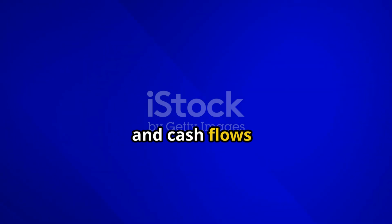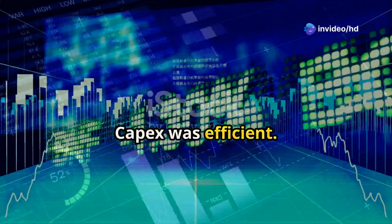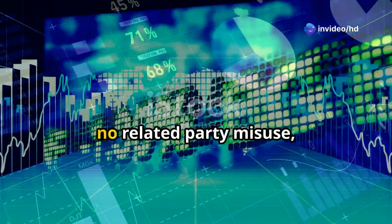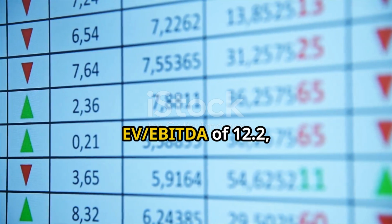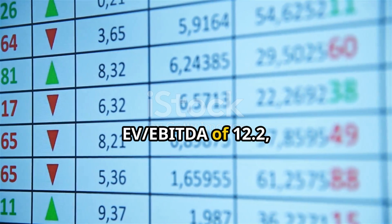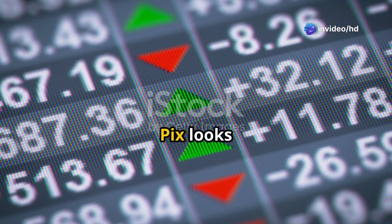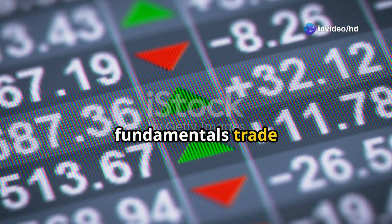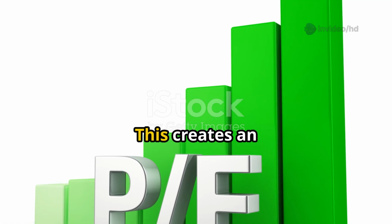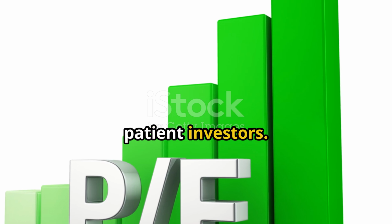The numbers speak. Pix grew revenue, margins, and cash flows, all while staying debt-free and shareholder-friendly. Capex was efficient. No financial tricks, no related party misuse, and no overpromises. With a PE of 18.8, EV EBITDA of 12.2, and ROCE of 26.7%, Pix looks reasonably priced. Peers with lower fundamentals trade at 25-35x. This creates an undervaluation opportunity, especially for patient investors.